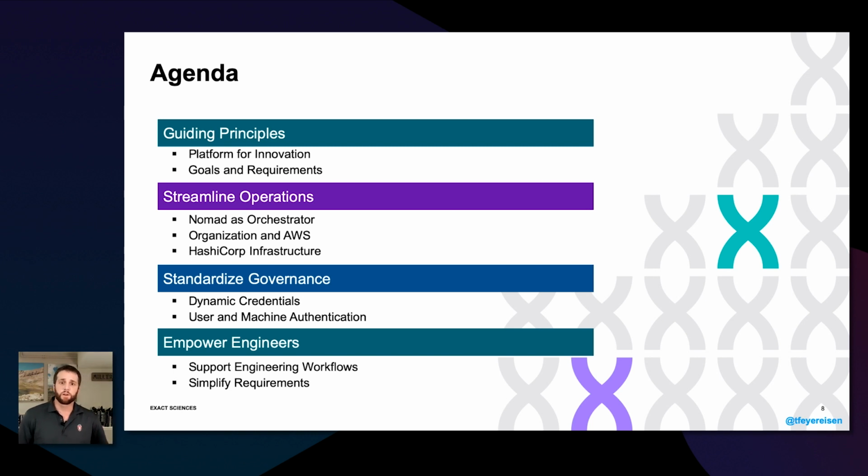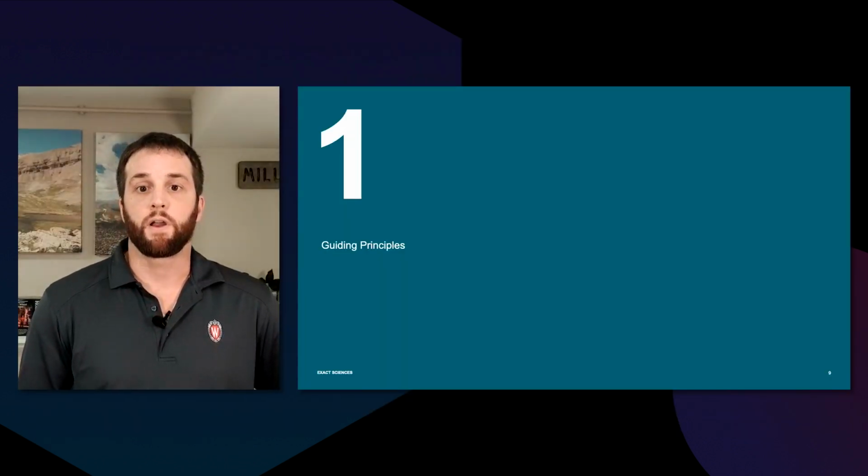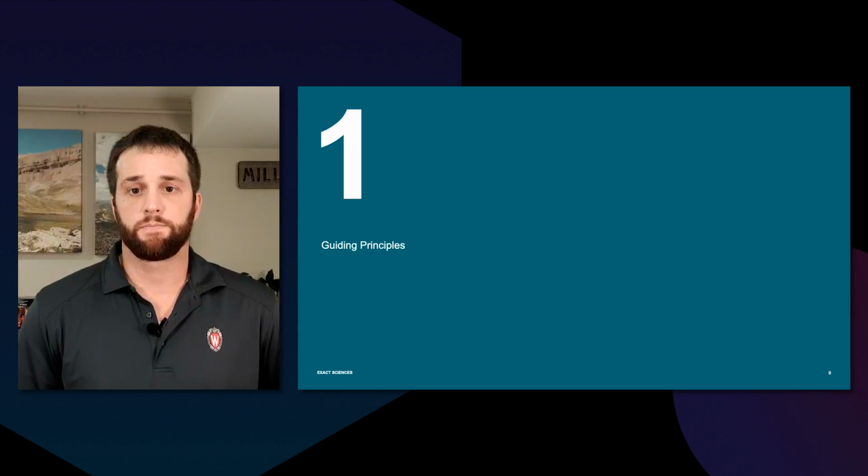So let's take a look at our agenda. We'll start with guiding principles, which are the high-level objectives of our infrastructure. These concepts underpin our decision-making as it relates to infrastructure design and operation. Then, we'll expand on our goals as they relate to the environment. Let's start by framing out our guiding principles.